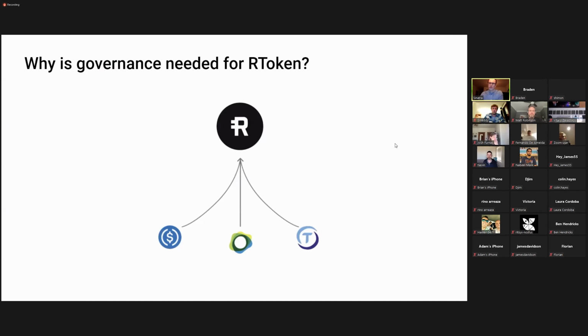Imagine we have an R token that looks like this, basically the design of RSV right now. So you have an R token backed by 3 other tokens. The way asset-backed currencies work is that the value of the R token is actually decided, or it's defined by the average value of these 3 tokens, or the average weighted value, I should say.